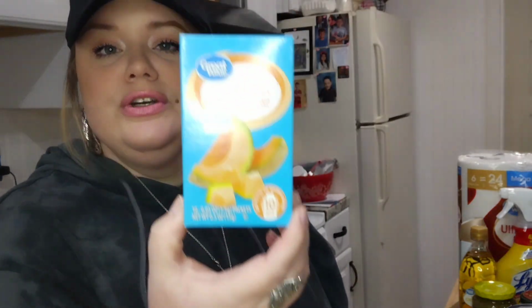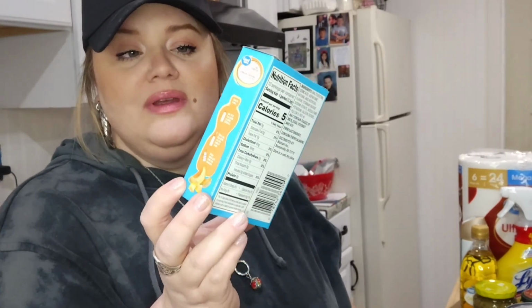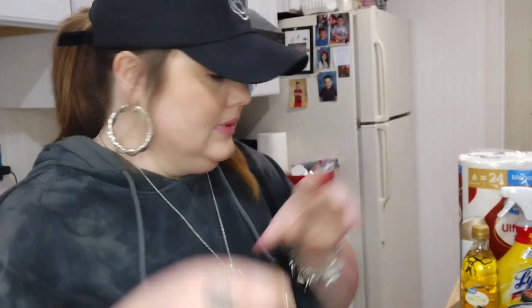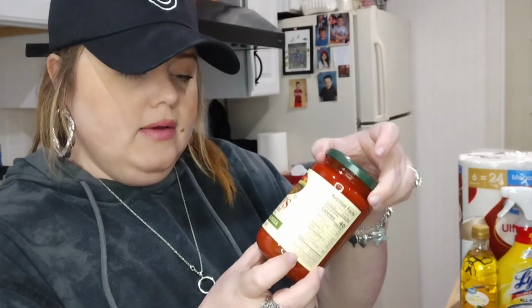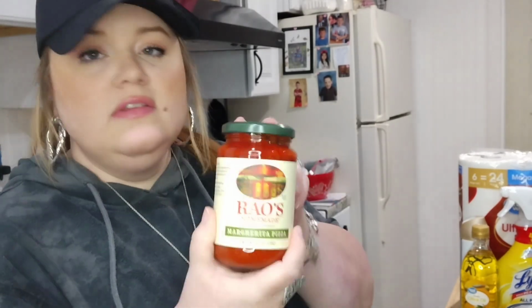I grabbed this. It's a sugar-free drink mix. It is cantaloupe, like melon flavored. And I'm sorry, I had this last summer, and it makes like the best knockoff Sonic drinks. And I love cantaloupe and melon. It's like so good. I also grabbed a thing of dill relish and a thing of this Rao's homemade margarita pizza sauce. So they have this recipe called ricotta bake. That sounds like so good for next week.